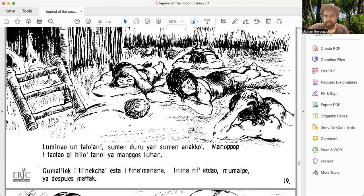An earthquake came one afternoon. It was very strong and it lasted for a very long time. And opop means to lie on your stomach. The people all laid down on their stomachs on the earth, and they were very afraid.